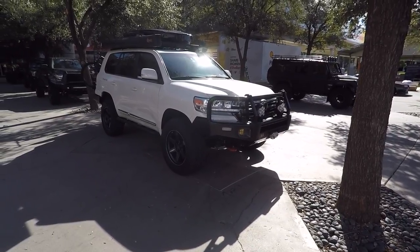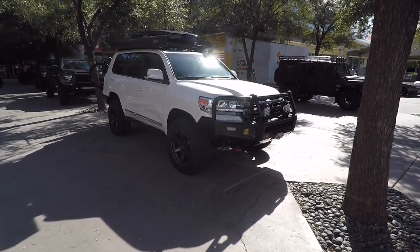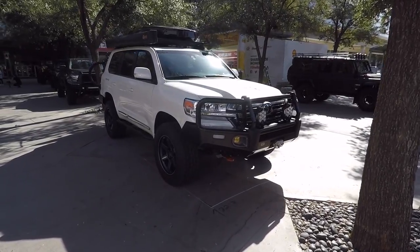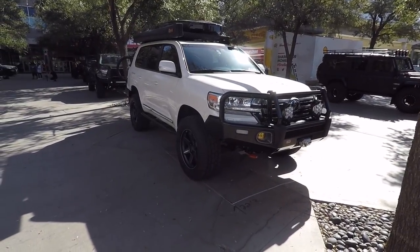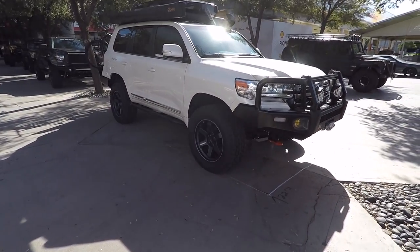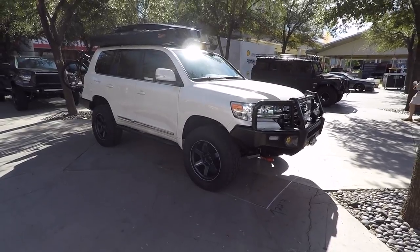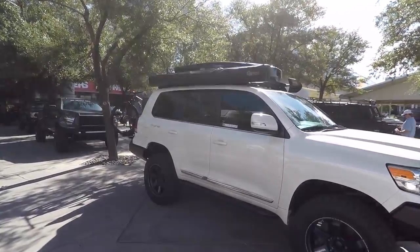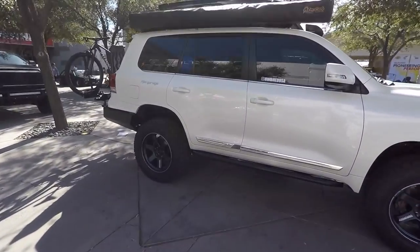Check out this newer Toyota Land Cruiser. That's nice. ARB bumper, Baja Designs floodlights. A warn winch tucked in there. Not a very big lift, which is probably good. Just keep it simple. Overlanding. You don't need a whole lot of lift for overlanding.